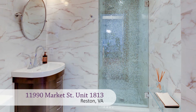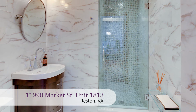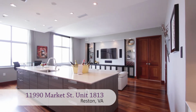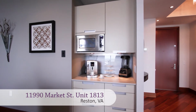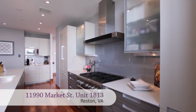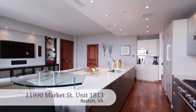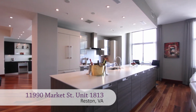To the right of the front door is a full bath with marble floors and walls and a glass-tiled shower. Also to the right is the entrance to the amazing gourmet kitchen with Silestone countertops, side coffee bar and built-in microwave, 6-burner Thermador gas range, 3-door Thermador refrigerator freezer, an expansive center island with a breakfast bar, and custom cabinetry imported from Germany.